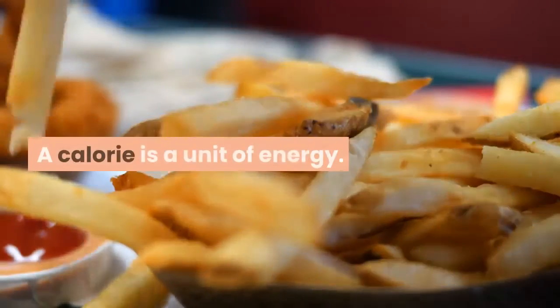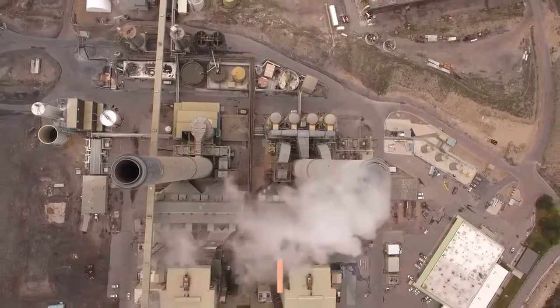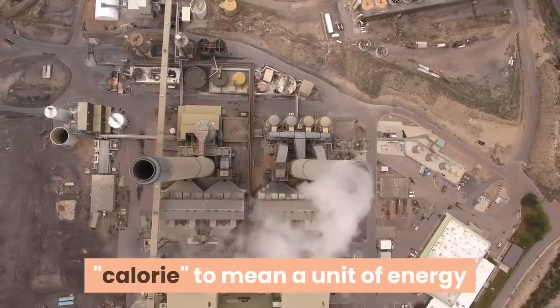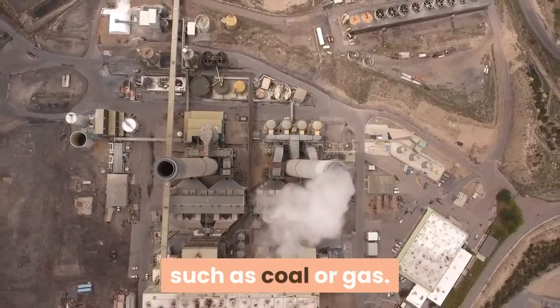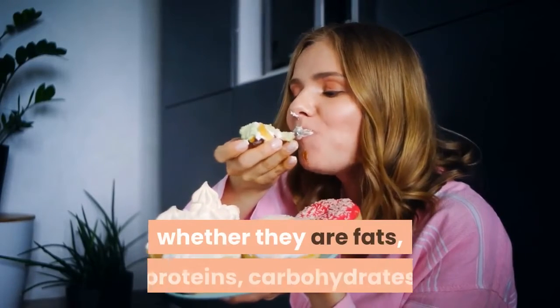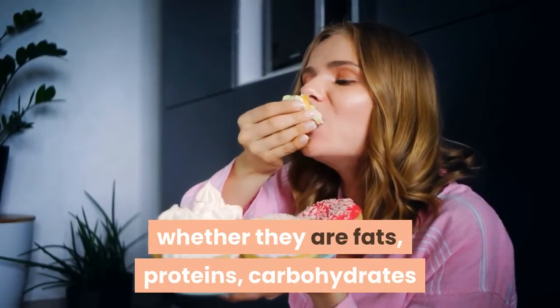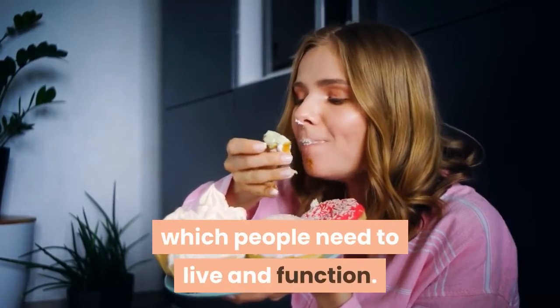A calorie is a unit of energy. Historically, scientists have defined calorie to mean a unit of energy or heat that could come from a variety of sources, such as coal or gas. In a nutritional sense, all types of food, whether they are fats, proteins, carbohydrates or sugars, are important sources of calories, which people need to live and function.